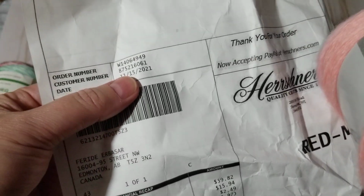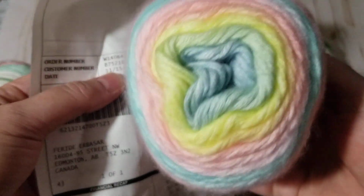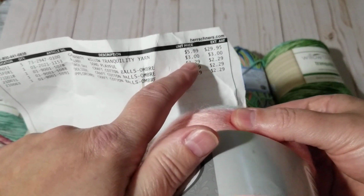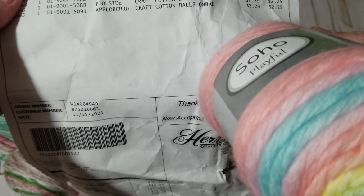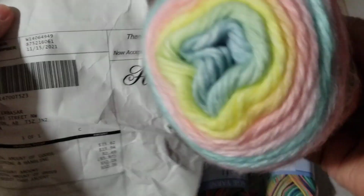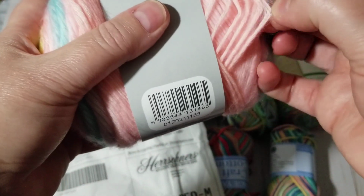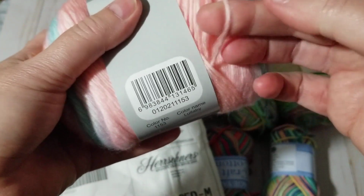I don't know, should I go and order more? Because this is $3 per ball. But I don't get any discounts. Oh, geez, I have to think about this. This is really soft. Oh, look at this. It's like a 3-weight. It says it's a 4-weight.